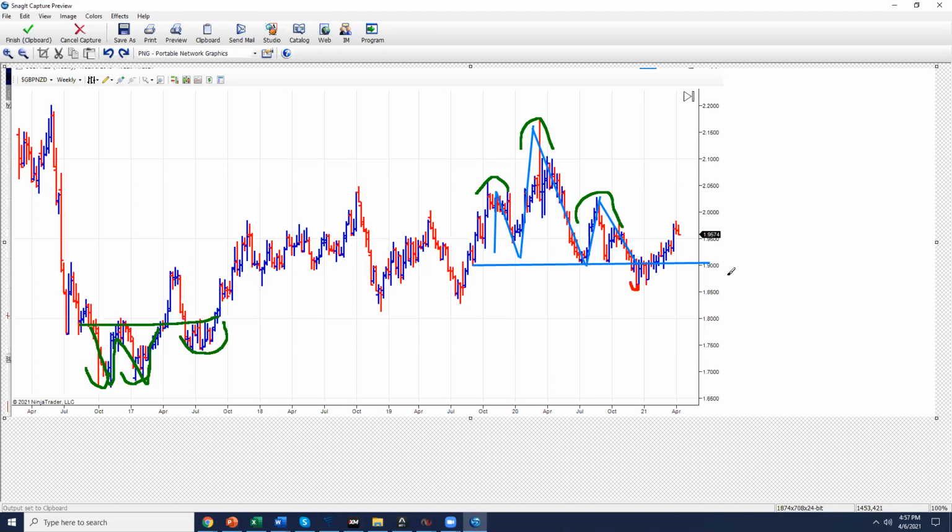So I say, okay, let's say it's all over. Let's say that it's all over on the long side for the pound New Zealand dollar. And if we say that it's over on the long side, then we could easily say, well, then this is a short. And should I get short here? And that's a legitimate question, because you have this resistance level that it's observing. And so now I say to myself, would I get short here? If I don't think this is going up anymore, would I get short?